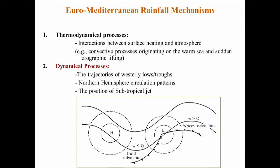So for frontal activity, we can see from the diagram, cold air advection comes from the north-northwest with the system. And from the south, we have warm air advection associated with the jet stream; the subtropical jet stream helps bring warm air advection from the south and southeast. So in this way, the frontal system or winter season storms take place over the Mediterranean region. And this is the most dominating phenomenon during the winter season.